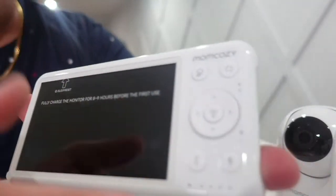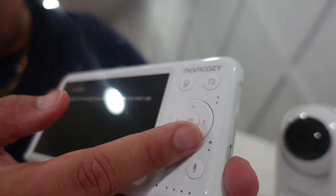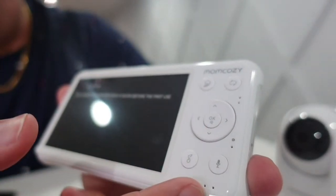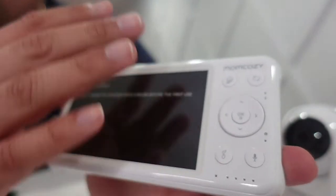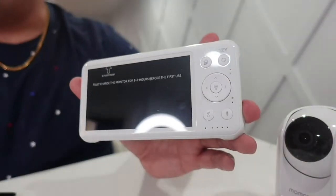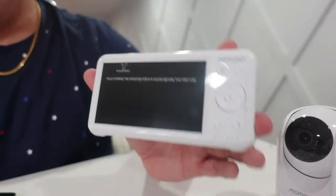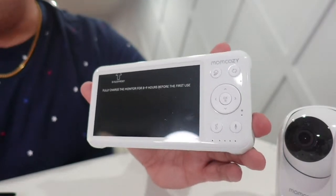You also have controls on the actual system here, so you can move the camera from side to side. You can talk to the baby on the other end with this mic. You can play really cool sounds to help soothe the baby if they're getting restless. But an awesome baby monitor from Mom Cozy, and this is on sale for $129.99. There we go, guys. That was a fun one.